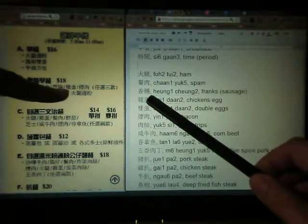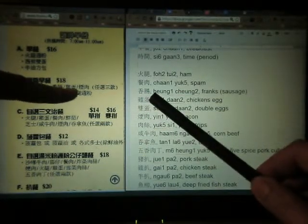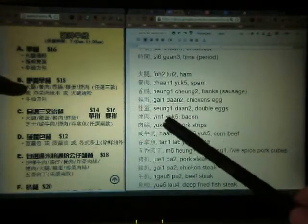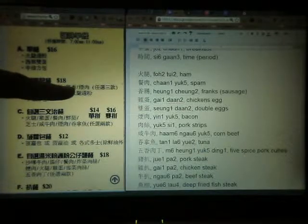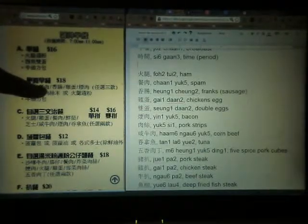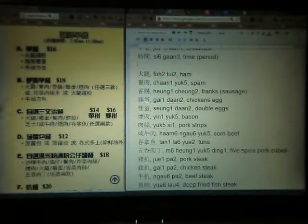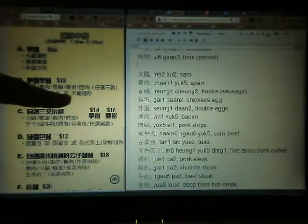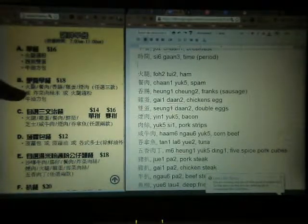And then you have 雞蛋. 雞蛋 is an egg. Egg is just 1 egg, and if you have double egg, you say 雙蛋. And then bacon, 煙肉. Let me repeat: 火腿餐肉香腸雞蛋煙肉. You can choose any 3 from here. 或 means or. 榨菜肉絲米粉或火腿通粉. So besides the option of 3 here, you can also choose these 2.